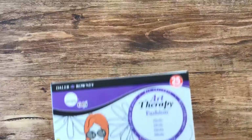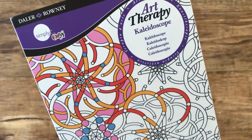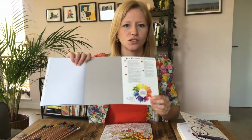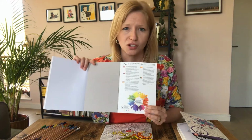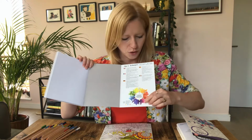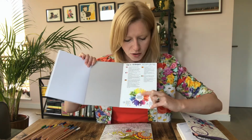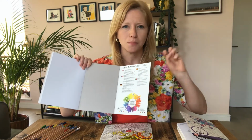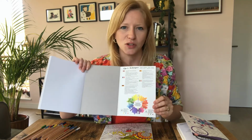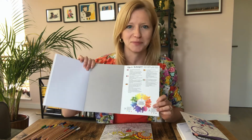In each of these colouring books there's a really handy colouring wheel at the back. So these colour wheels are so useful for understanding which colours look great next to each other. Complementary colours are the ones that are opposite each other on the colour wheel. So say yellow and purple are complementary colours, and they're the ones that really fizz and pop and look fantastic next to each other. So it's really good to refer back to this to get the most out of your colouring.